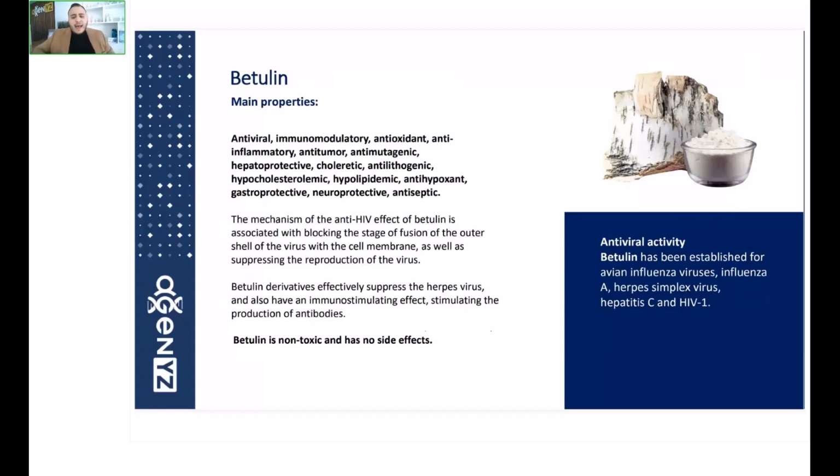The mechanism of the anti-HIV effect of betulin is associated with blocking the stage of fusion of the outer shell of the virus with the cell membrane, as well as suppressing the reproduction of the virus. Betulin also effectively suppresses the herpes virus and has an immunostimulating effect, stimulating the production of antibodies which fight against them. Betulin is non-toxic and has no side effects.